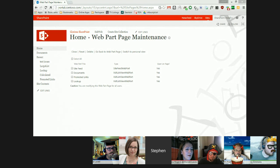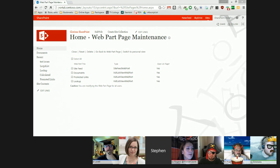I shared my screen. That was an article page that I was on, so that's a publishing article page. It'll work on that, or a wiki page, or a web part page. It just goes to the maintenance page for that page, so it shows you all the web parts like Steven's got there. It'll show you all the different web parts that are listed on that page, whether they're open or closed or what.